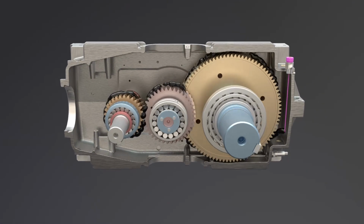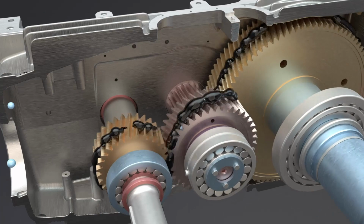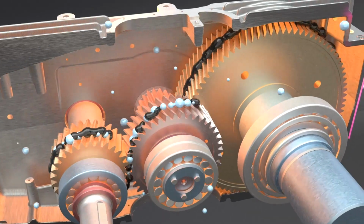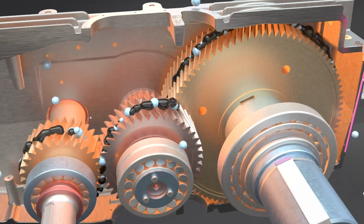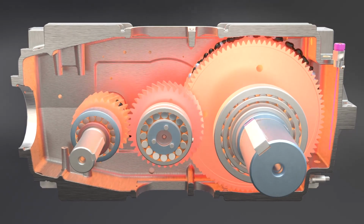Over time, oil breaks down, causing friction between parts. This is caused by several factors. Water condensation buildup causes oil to lose lubrication properties. As gear drives run too long at higher temperatures, oil oxidizes and degrades. Poor maintenance or a failed lubrication system can also result in excess friction, heat, and wear.